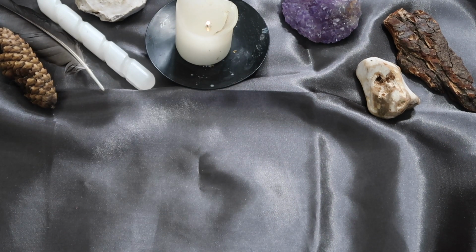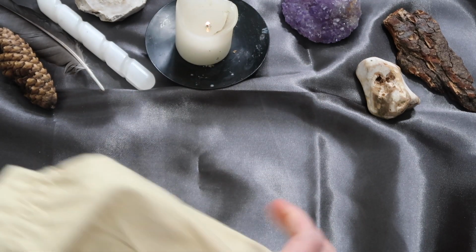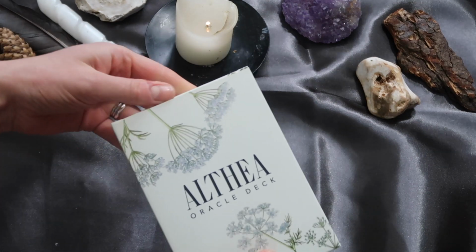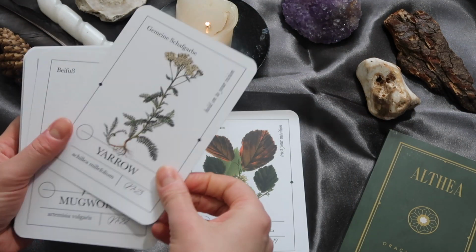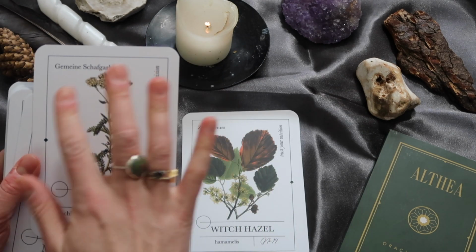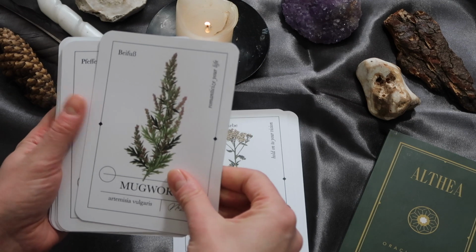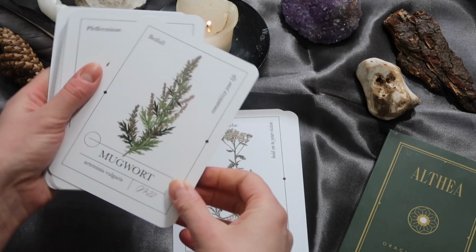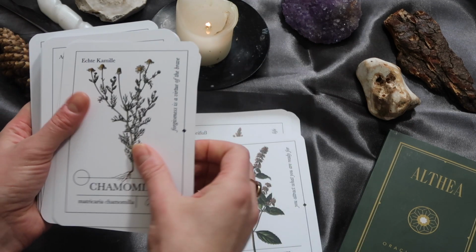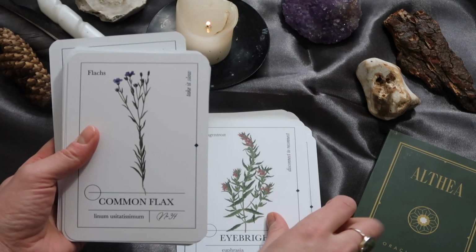And another deck I backed on Kickstarter is the Althea Oracle deck. And I've used this a few times since it arrived, which was literally just before Christmas. This is really clear. It's got a message, hold on to your vision, yarrow, and then it's got the plant names in German as well as in Latin, and it's got numbers on the card, so it's got everything you really want. Romanticize your life, mugwort. So I really like the clarity of this. It's really beautiful. It's kind of like what I've always wanted in a plant deck.